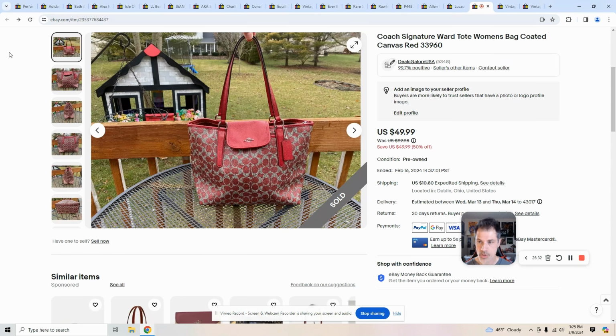Next thing here, just a pretty Coach bag, signature Ward tote, red. Maybe Valentine's month had something to do with that. I don't really know.